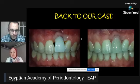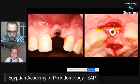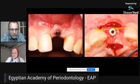So if you look at the buccolingual view after the crown removal, you will find that the implant is actually outside the envelope, outside the line joining the two neighboring teeth. So actually, this is the worst prognosis. It's a class four, subclass C, which is really the worst. You have everything that's not going right. Yeah, it's a failure there.